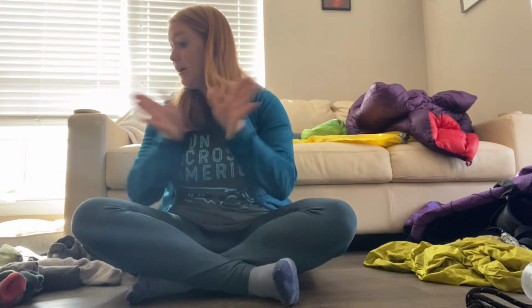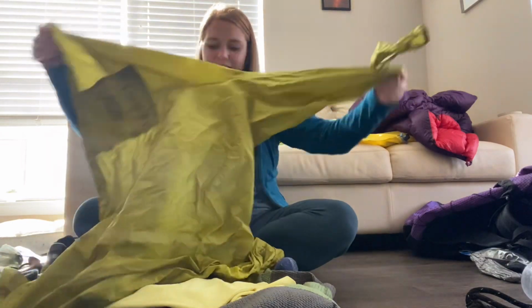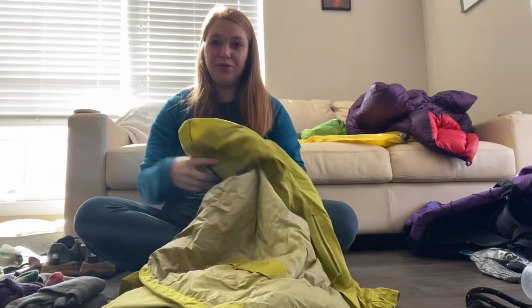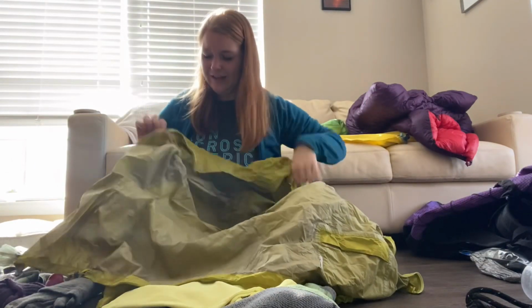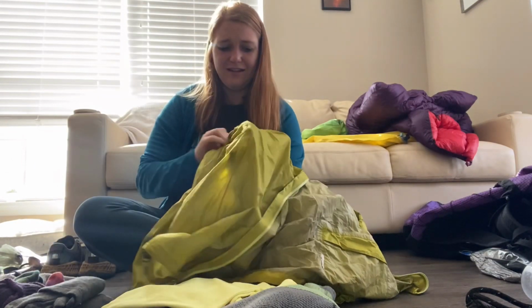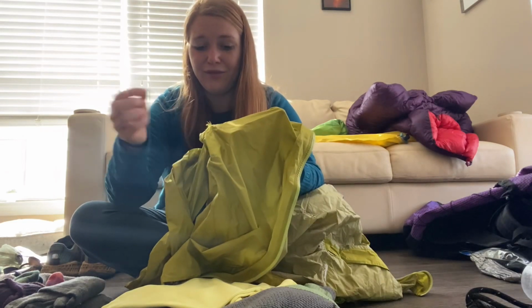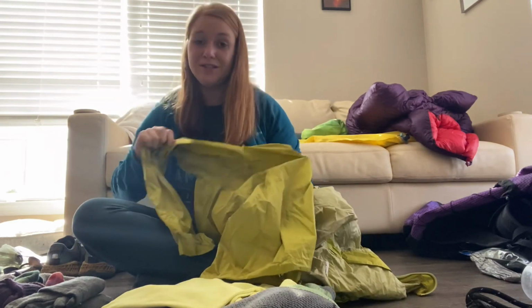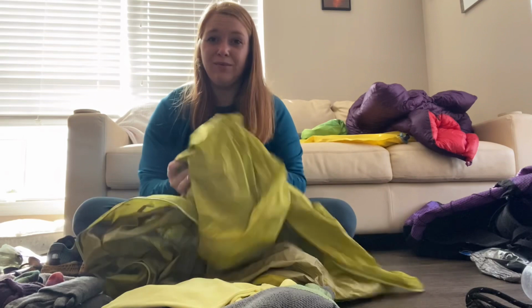Next, let's talk about clothes. All right, so my rain gear, I used an Outdoor Research Helium 2 rain jacket, and I loved it. It got beat up to shreds. By the end, especially the armpits are starting to fray. It's about ready to be retired. It's got some pilling going on, but this rain jacket served me really well.